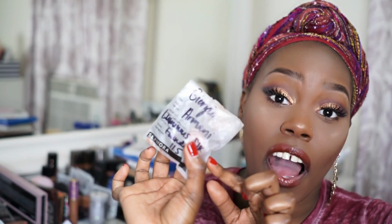So this is when I first got it. This is a sample and I am in the color 11.5. And let me tell you, when I say that this is probably one of my holy grail foundations, this matches me to a T. So beautiful. Just the finish of it is definitely very skin-like, and I feel like that's something very rare to find in a foundation because most foundations are full coverage. It is full coverage, but the difference is the finish of the foundation. This is definitely in my top 3 favorite foundations.